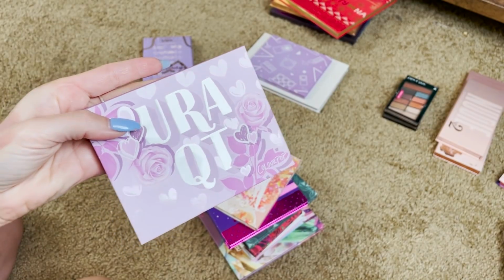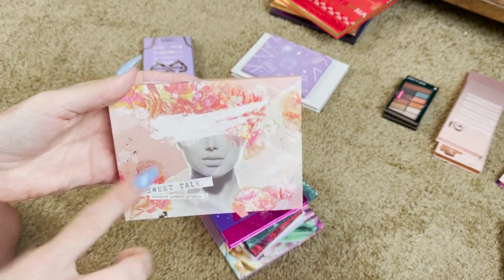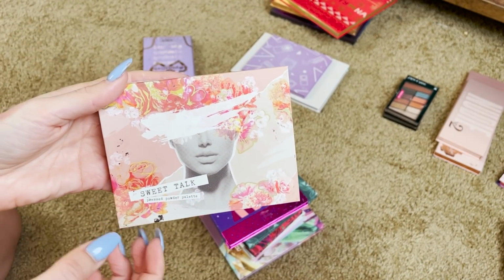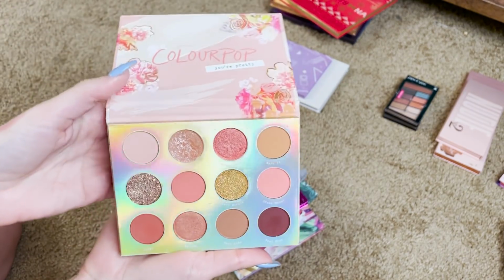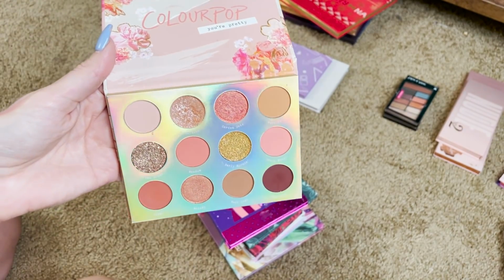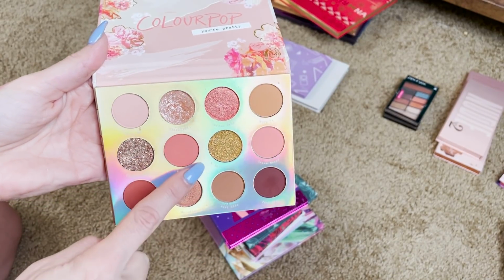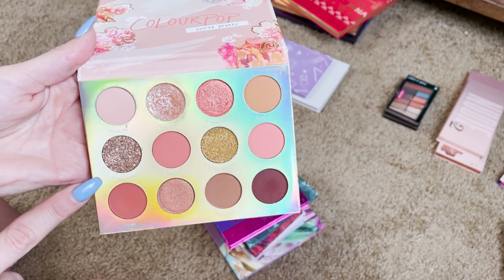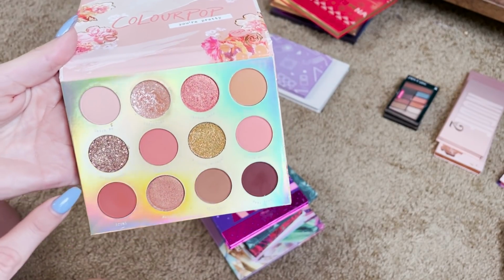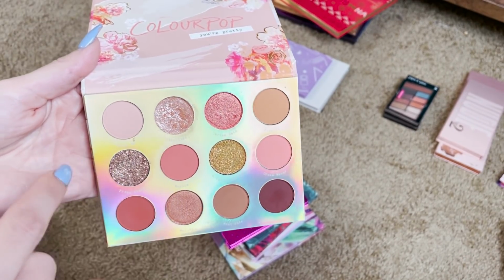I do like it, but I don't feel like I need it, so I'm gonna pass it on. But then speaking of a pink palette that I love, this is the Sweet Talk palette. This is probably one of my favorite Colourpop palettes. Again, I don't use pressed glitters, which is unfortunate because these two shades, Early Morning and Prima Drama, I don't use, but all the rest of the shades are beautiful.